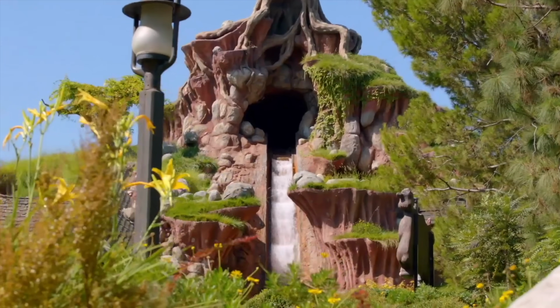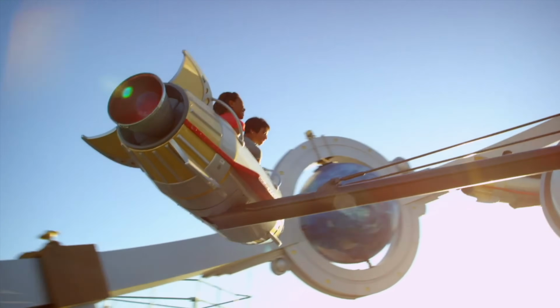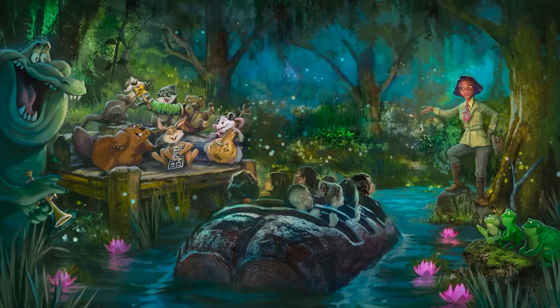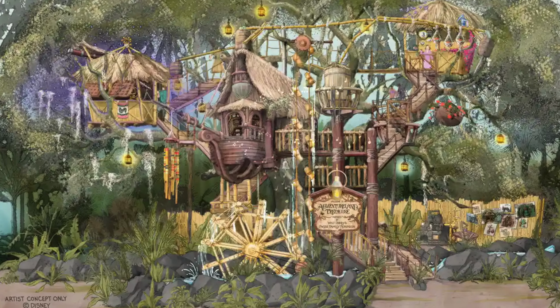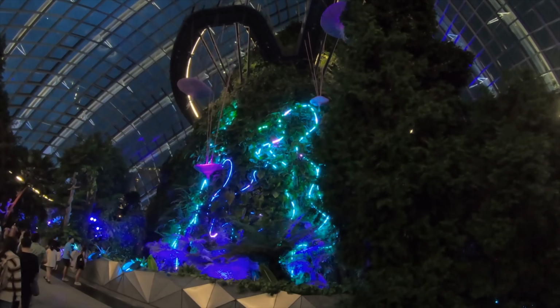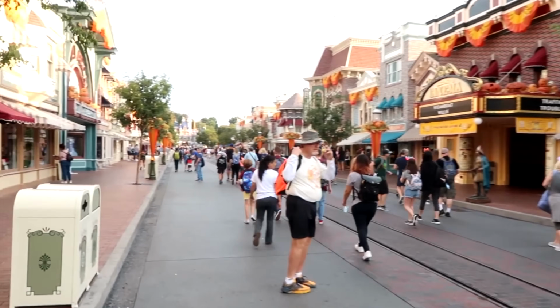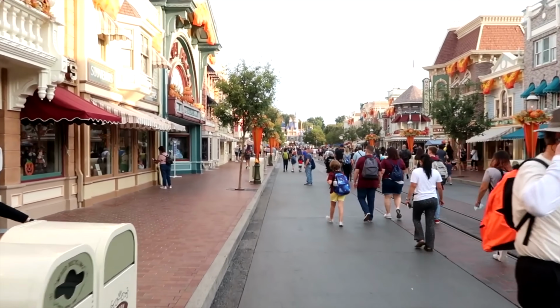Today we'll be taking a look at all the rides and attractions found at Disneyland in Anaheim, California for 2023. Stick around until the end of the video to see what exciting additions are coming to the park over the next few years. As you enter the park, you'll head straight into the first land, the iconic Main Street, USA.